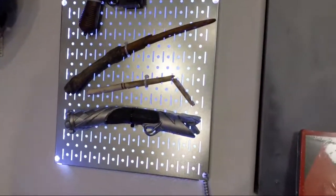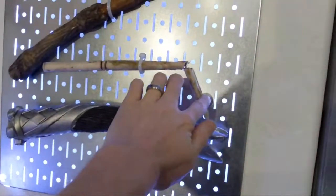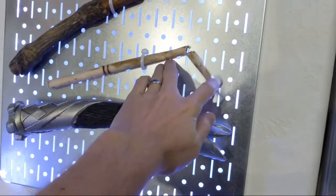And then this is Ron's broken wand, kind of a fun little piece. It needs to be painted. We need to paint it better.